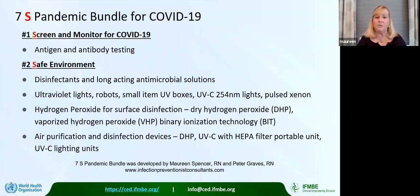So safe environment, looking at disinfectants, and what they do is they clean the environment, but unfortunately right after that it gets recontaminated. And maybe in some situations like what we're talking about outside the hospital situation, what about long-acting antimicrobial solutions? There are some that can last on surfaces for months and have pretty good data to support that. Ultraviolet lights, there are robots. They even have small UV boxes that you can put stethoscopes and pens and cell phones and iPads in and zap those within, one of them is only 30 seconds, and you can sterilize that piece of equipment.